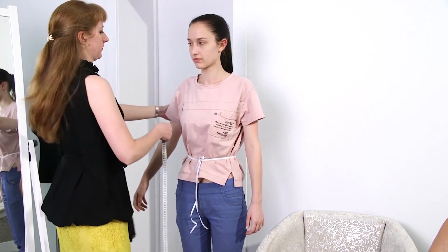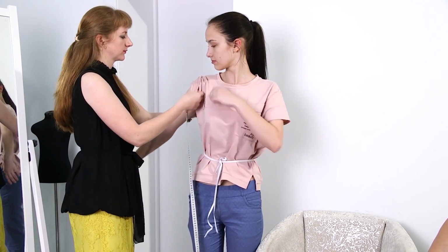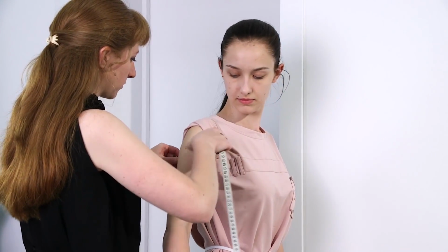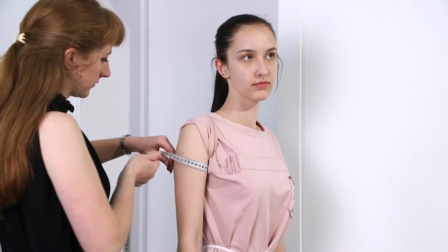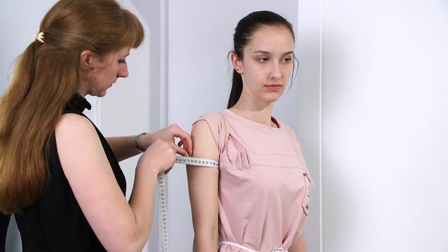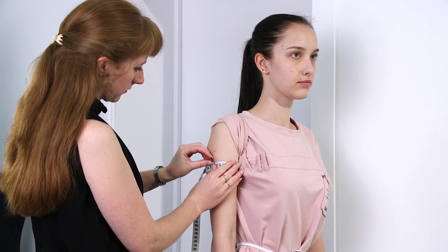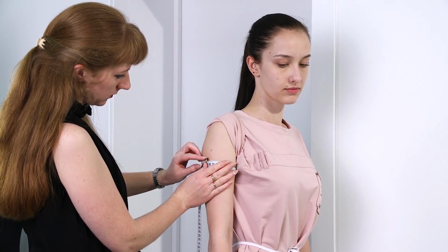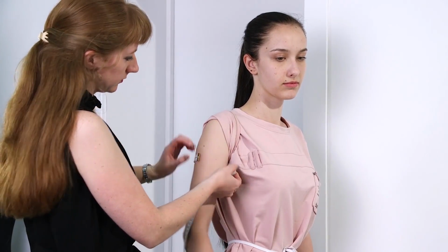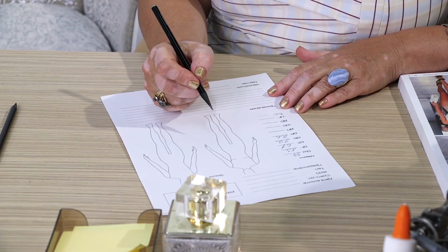Next, we need to measure the arm circumference. Raise the sleeve and turn to the camera. Right-hander should measure their right arms, and the left-hander should measure their left arms. This arm can be more full. The arm circumference, 26 centimeters.